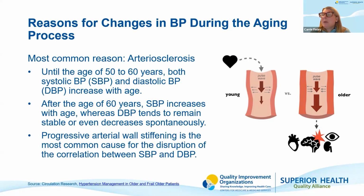So I just wanted to take a moment. I know I previously very quickly went through some of the risk factors, but I wanted to focus on one of the risk factors that we can't prevent, and that's age. Our natural aging process can impact changes in our blood pressure. According to the National Institute on Aging, as we age, our arteries tend to get less elastic and more rigid, and that can cause the blood pressure to increase.